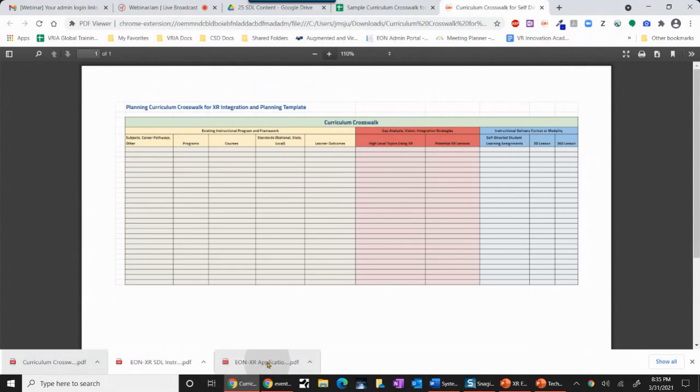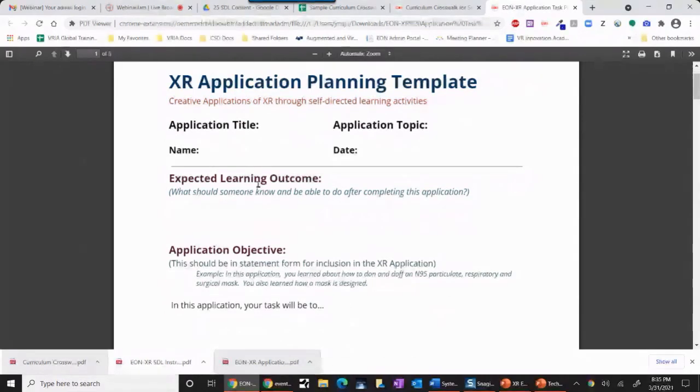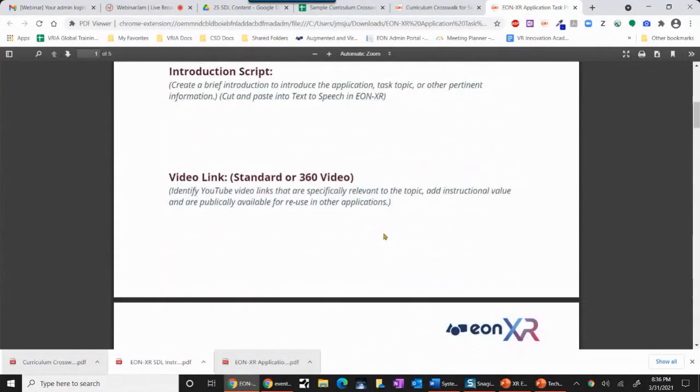Now, as far as your lesson planning piece, we've put together an XR application planning template. And this really lines up with what the outcome is that you're planning, or the goal. And that is, what should someone know and be able to do after completing an application that you create? So you've laid it out in the system, those big things that you want to cover. And now we have a lesson plan template that you can pre-plan with, and be thoughtful in the design of lessons that you want to create.